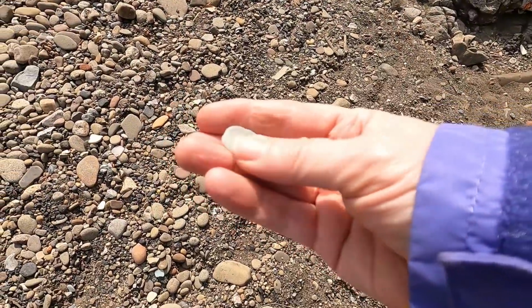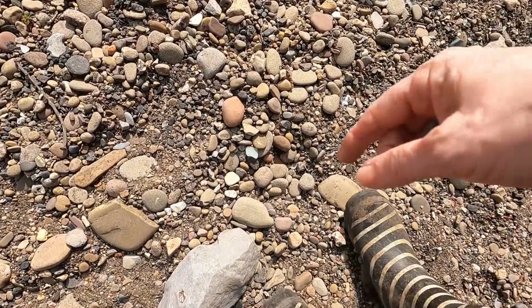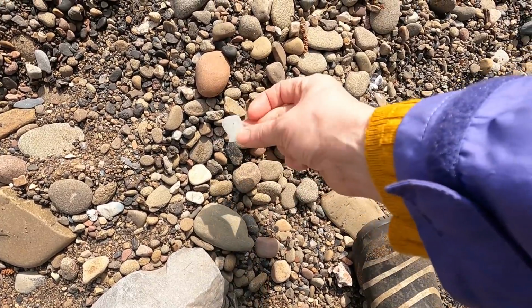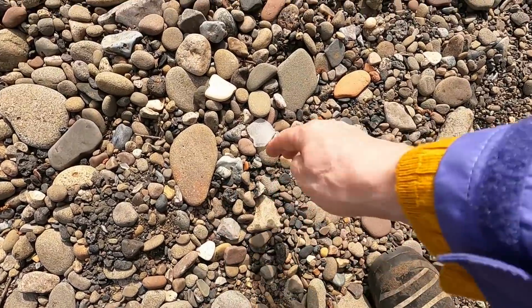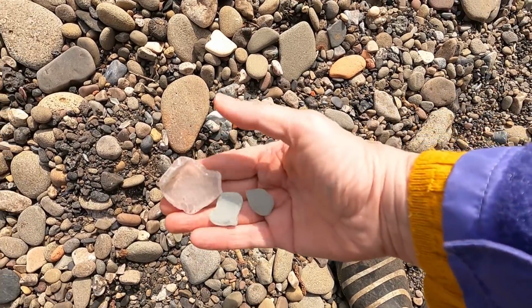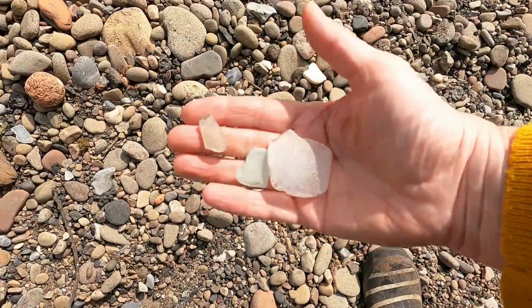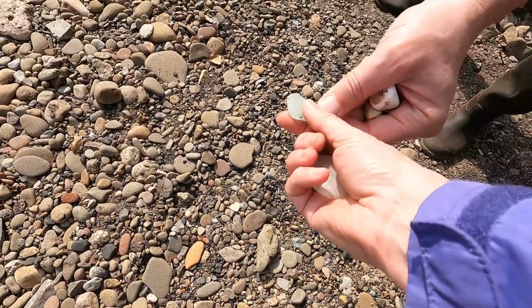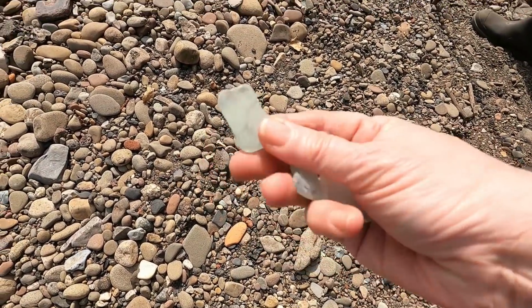I picked up this piece of river glass and thought I'm probably not going to find much river glass. But then wandering along, I found a few more pieces, so I thought, let's turn the camera on, you can come and look with me. There's that piece and that piece. And I saw another piece somewhere. There. Oh, that's a nice piece. One of your favourites. It's got the metal in it. Oh, I love those. Let's have a look.